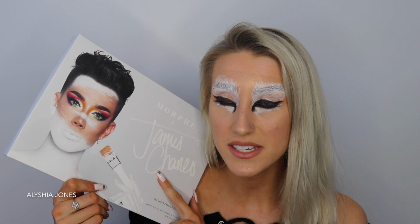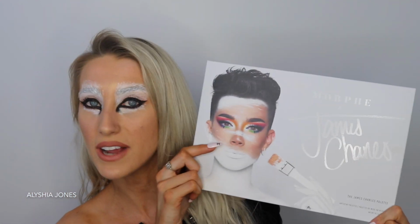I did used to own this, but I left mine in Cambodia and I was so gutted. I was in a rush to clean up the hotel room when I was in Cambodia and I left this behind. So I decided to get it again because it has got all the colours you need and it is just amazing quality. I had to get some makeup brushes for this look.